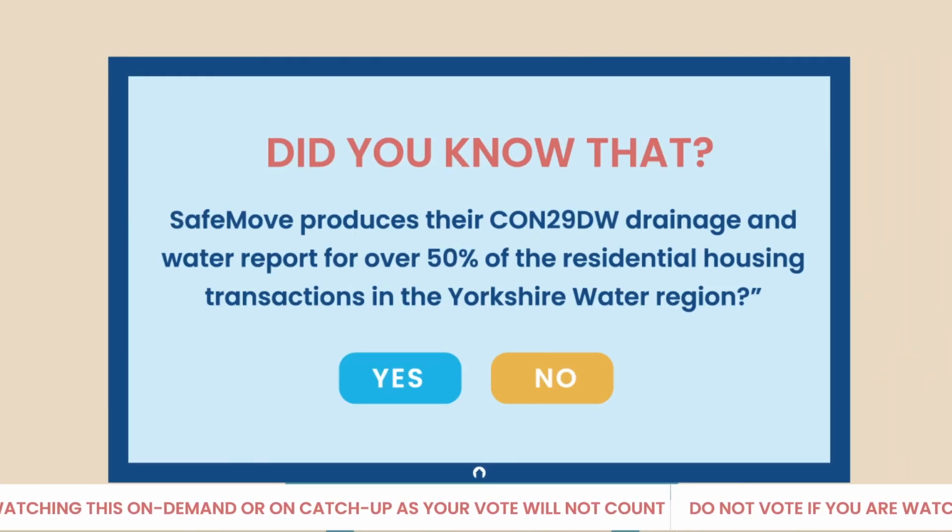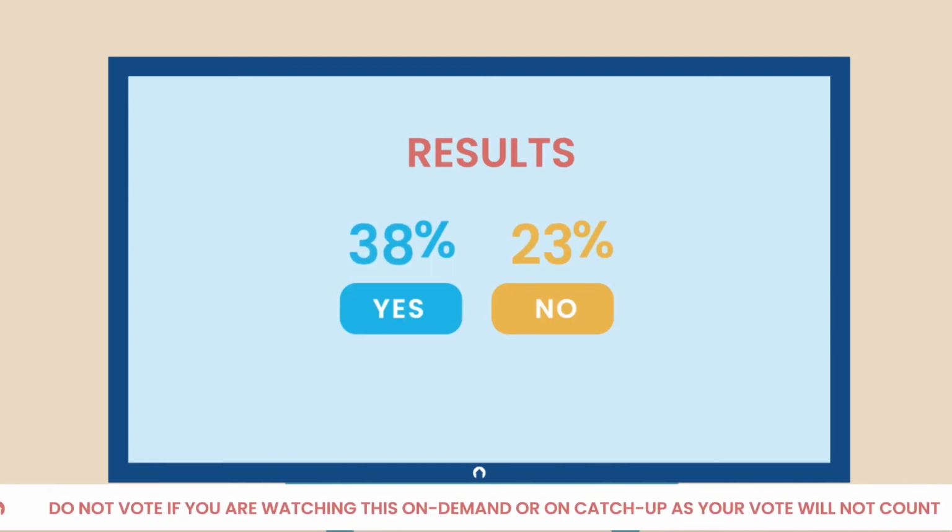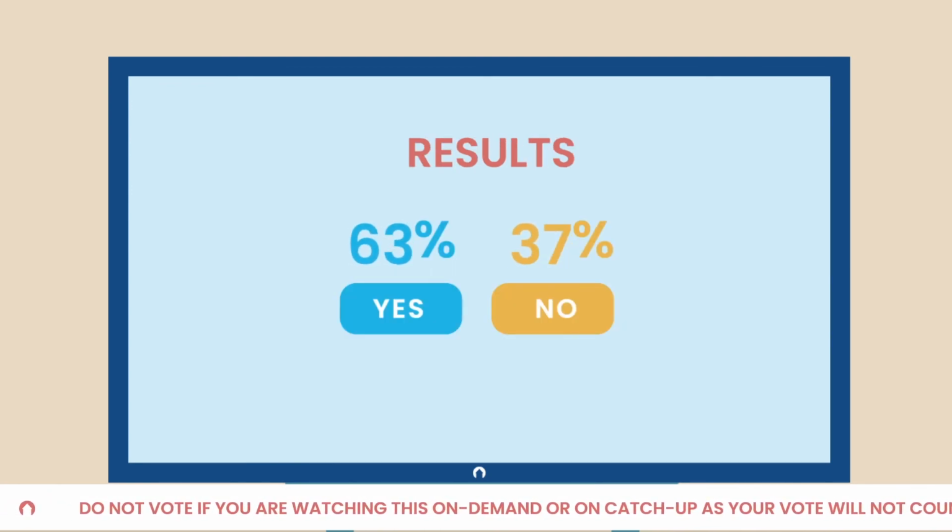Let's have one more. Did you know that SafeMove produces their CON29DW search reports for over 50% of the house purchases made across the Yorkshire Water region? That's tens of thousands of search reports per year. That's good going for such a small team of people, wouldn't you say? Again, press yes or no on the voting panel to tell us if you already knew that. Wow, that's good to know that most of our viewers are aware of this piece of information about SafeMove.